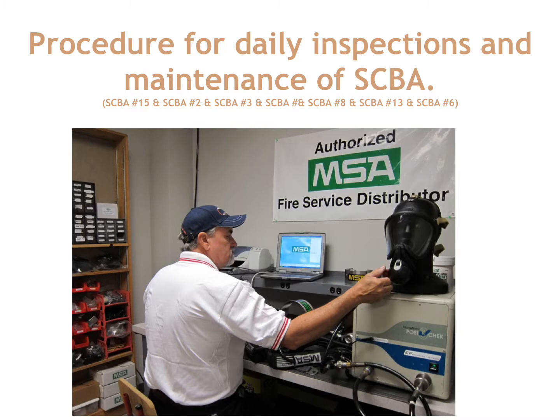Procedure for daily inspections and maintenance at SCBA. Now, let's be realistic. We're volunteers. We're not going to do daily inspections on our SCBA. Here's the kicker, though. There's no reason that your SCBAs shouldn't be visually inspected at least once a month. We're going to go through a very basic explanation of how to go through the inspections of the SCBA.